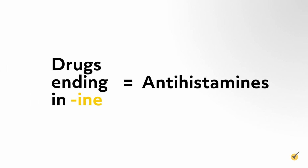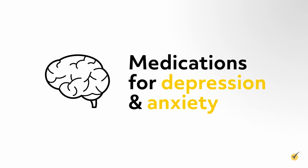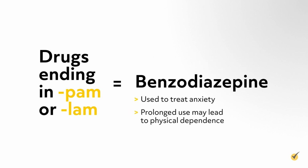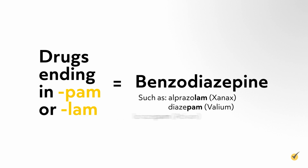drugs ending in ine, such as diphenhydramine, loratadine, and brompheniramine. Medications used to treat depression and anxiety include the following. Drugs ending in pam or lam are most likely a benzodiazepine, which are used to treat anxiety, and prolonged use may lead to physical dependence. Benzodiazepines include alprazolam or Xanax, diazepam or Valium, and lorazepam or Ativan.